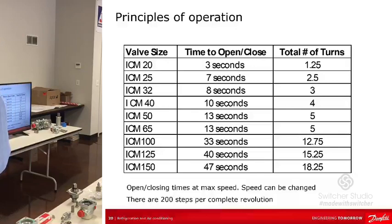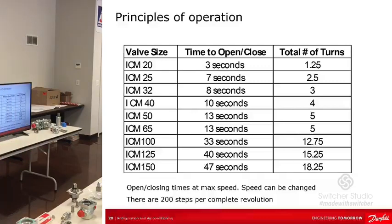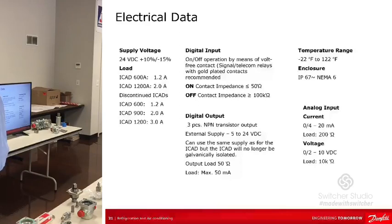So the small valve, time to open and close is 3 seconds, so it's very small, 1 1/4 turns. You can sort of tell that by this one when you're playing with it. When you get to the big 6-inch, look at that, 47 seconds from full open to close, and it turns 18 1/4 turns. So big dude. So just good information to know.